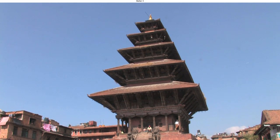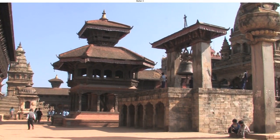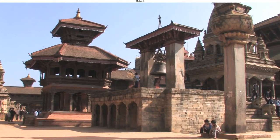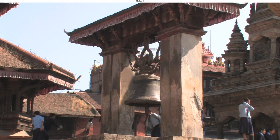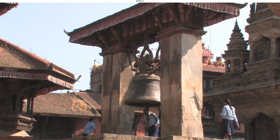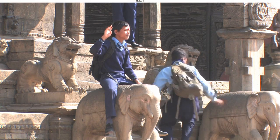And you can see there is a big bell in every Durbar square when you go here. Yeah, there is a big bell, because at that time we didn't have communication here. We didn't have satellites, no radios, no television. So when there was some problem, people rang the bell, and everybody knew about the problem, and they were curious and stayed at home during that time.